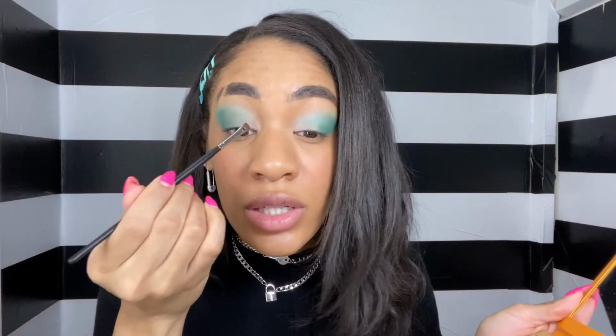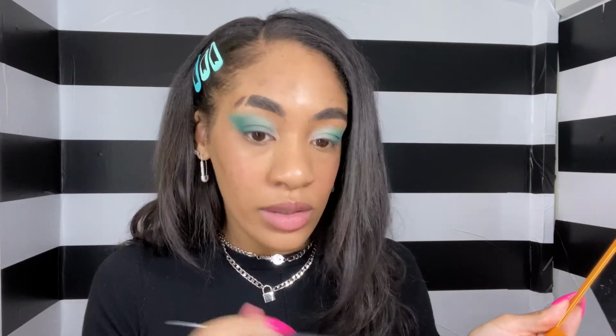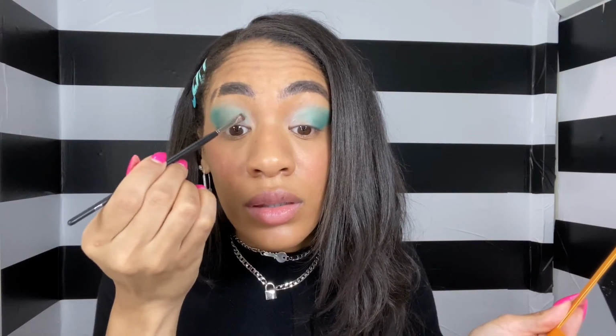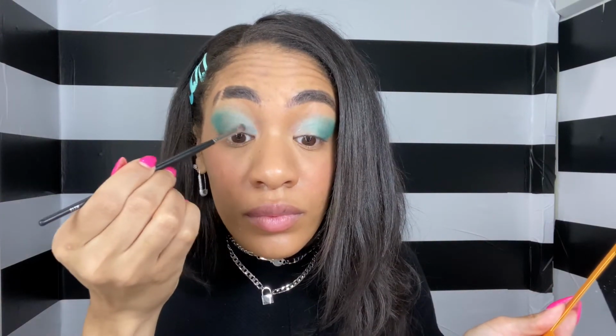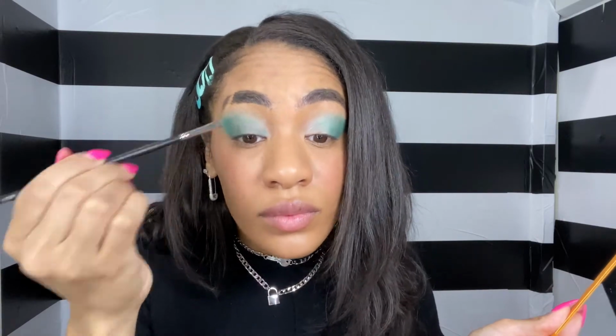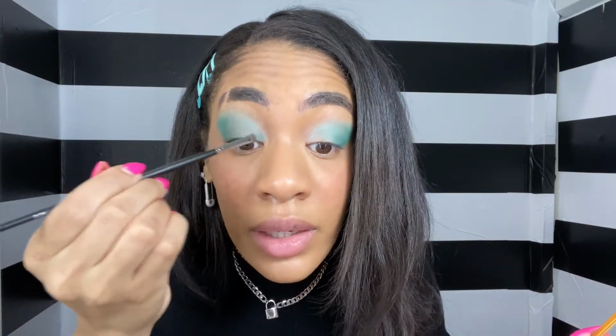I'm going to use the Jeffree Star palette in Splash, and I'm going to use a flat brush. It's a Morphe M213, and I'm going to lay that right here. I think the shadow is having a hard time sitting on top of that base I used.